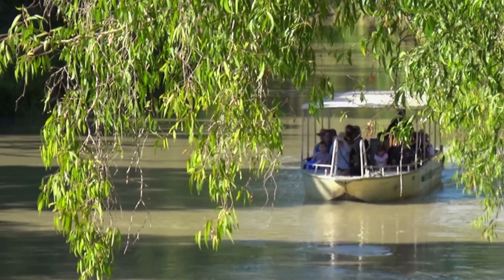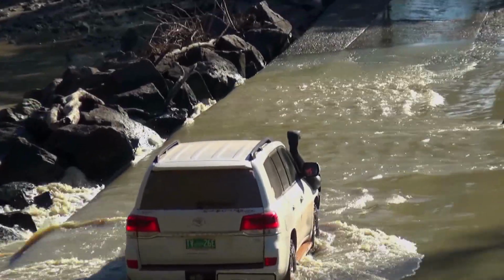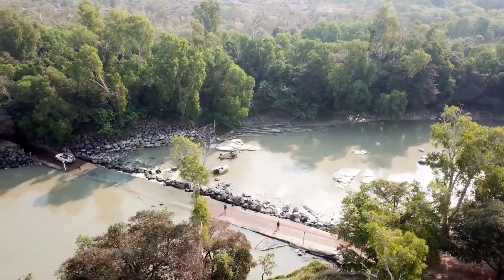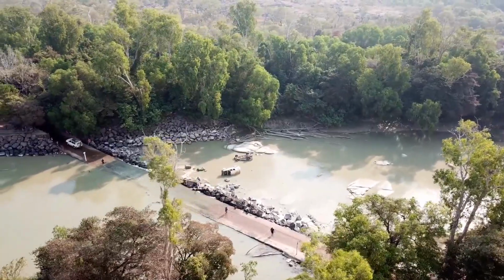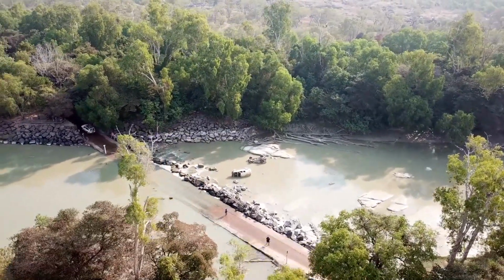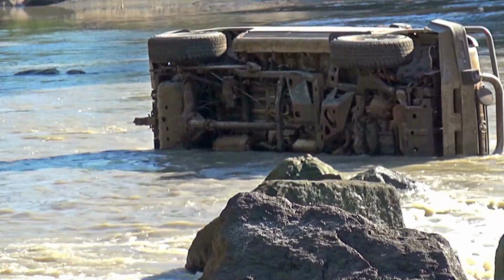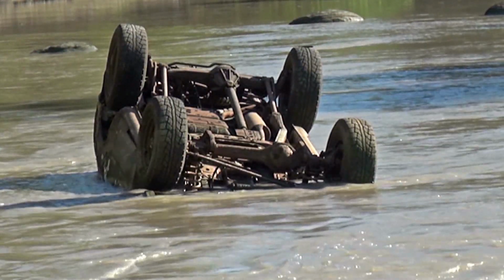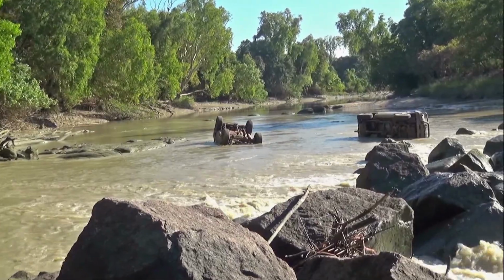Cahill Crossing is a costly car graveyard. What looks like a simple procedure at low tide becomes extremely hazardous when the water is high. Because of the resident big crocodiles, retrieval of the cars is difficult.